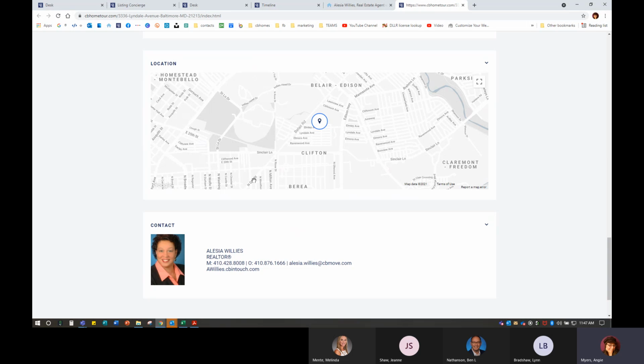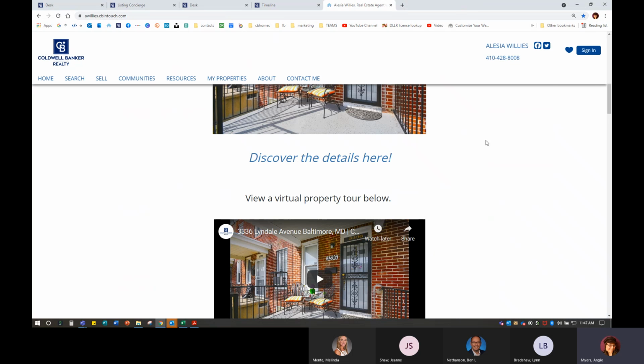So they can't get distracted. They can't go look at something else. They can't find another agent. It's just you and the property.